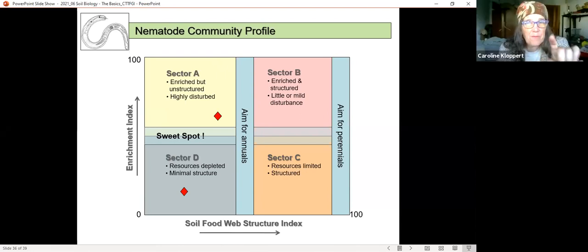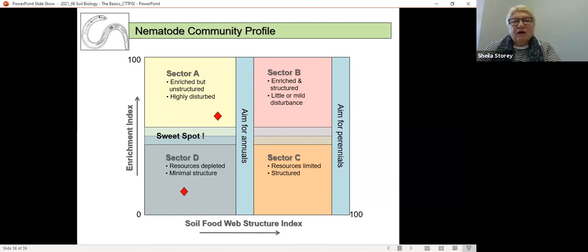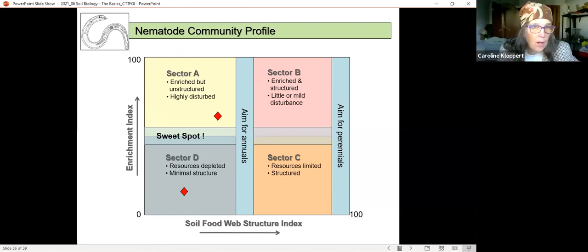What is the name of this 4-part diagram so that I can look it up? It's called the Nematode Community Profile. Thank you.